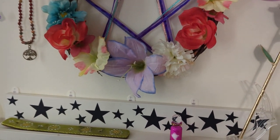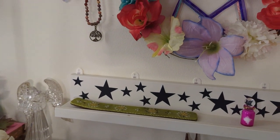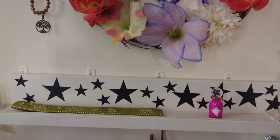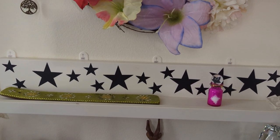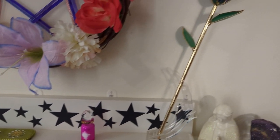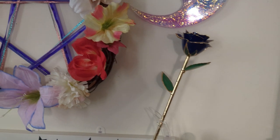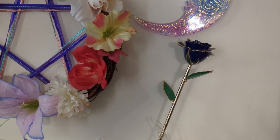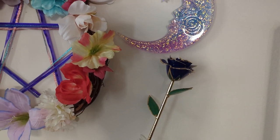Right here is where I have my incense for offerings. It's a little thing of salt for protection. And then the blue rose, which if you don't know, is very dear to me. It means miracles. I like to use that in my spell work as often as it possibly can.